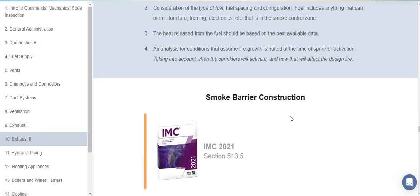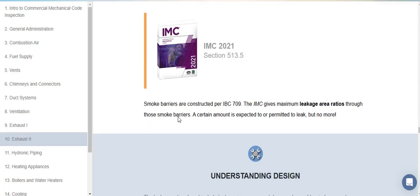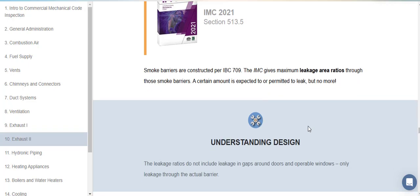Smoke barrier construction, International Mechanical Code 2021, Section 513.5. Smoke barriers are constructed per International Building Code 709. The International Mechanical Code gives maximum leakage area ratios through those smoke barriers. A certain amount is expected or permitted to leak, but not more.